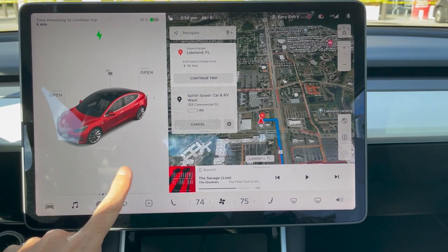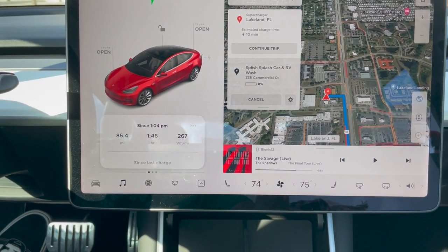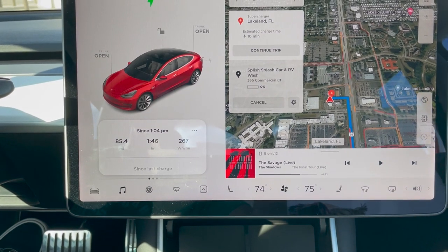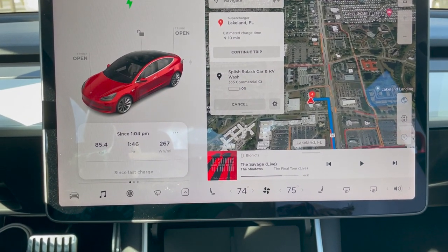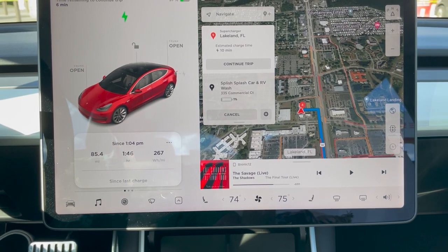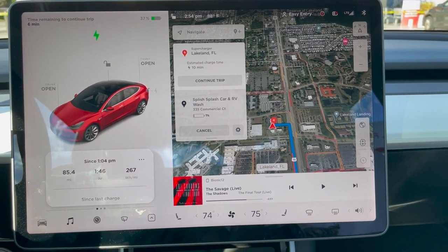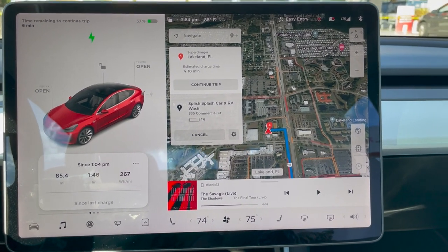So how did we do for efficiency? We went 85.4 miles. It was an hour and 46 minutes. Yeah, we were in traffic a lot on that segment. I didn't film all of the traffic, but it was a lot of traffic. 267 watt hours per mile. Not bad. I have the AC on the whole way. It's just too hot. It's showing an outside temperature here of 88 degrees. Oh, it's so nice here in Florida. I just love it.